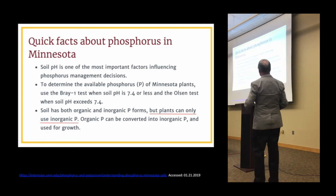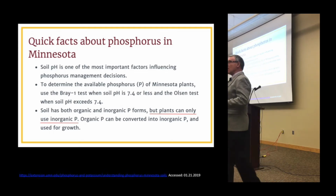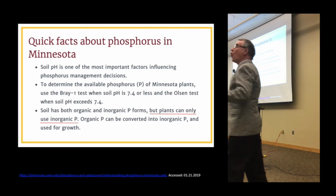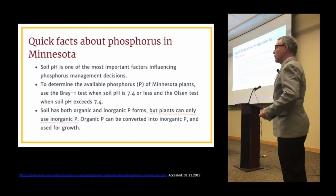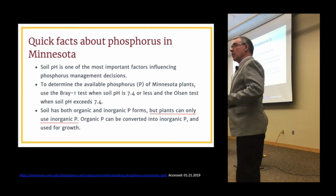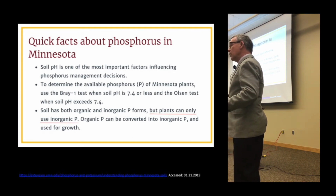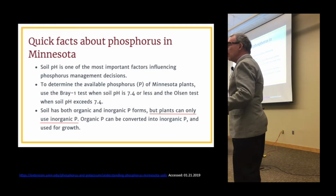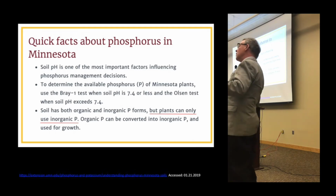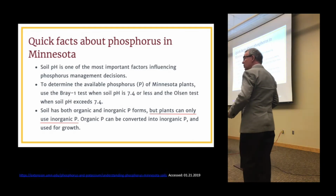And what they say is, but plants can only use inorganic phosphorus. That'd be phosphate is what that would be. Only. That's the only form they can use. Really? When 99.9999% of all the phosphorus in soils is organically bound, what are they suggesting here? Are they suggesting that you burn up your organic matter to mineralize it into phosphorus, to mineralize it into nitrogen? I think the answer is yes. That's what they're suggesting here.